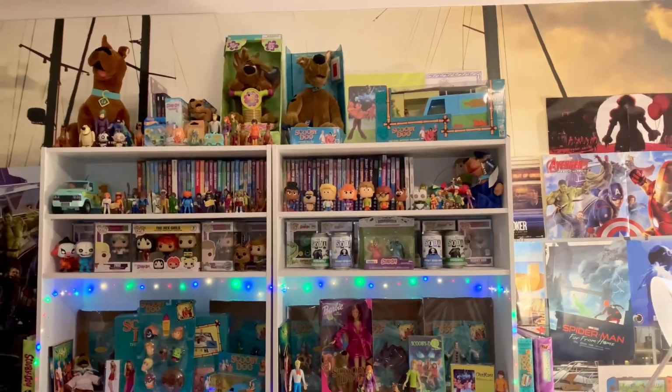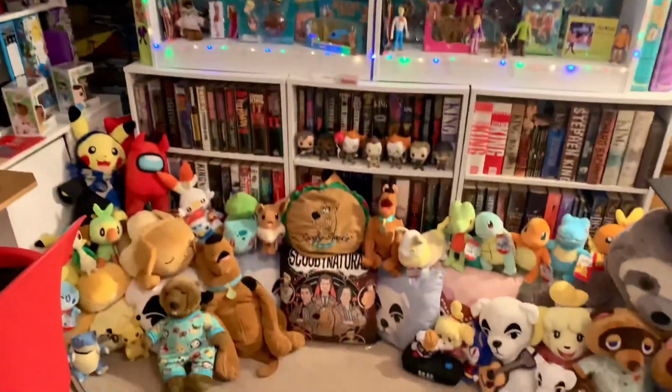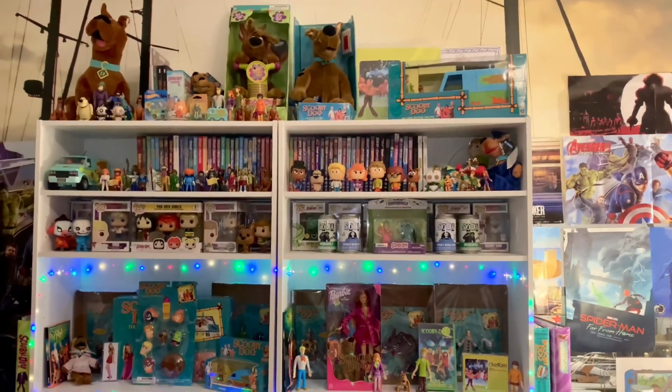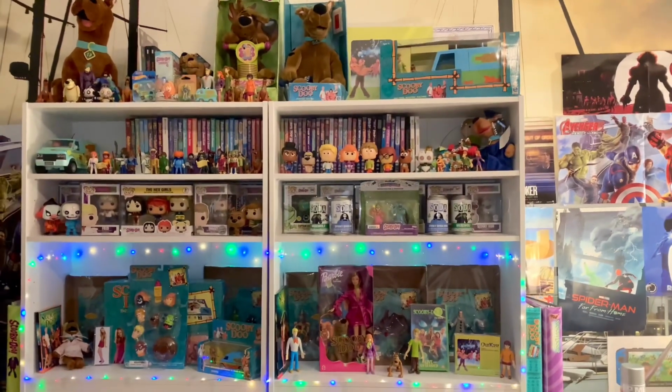Today we're doing a bit of a Scooby Doo room tour. As you can see here, we've got so many things on the shelves that I've collected now. There's so many plushies around here and some other things as well. So we're just going to take a bit of a deep dive into what it is we've been collecting throughout the shelves and also how we've organised that collection as well.